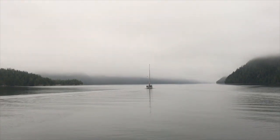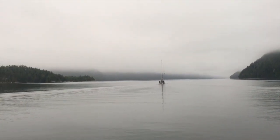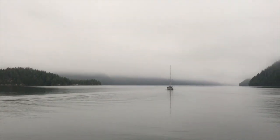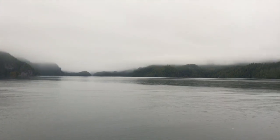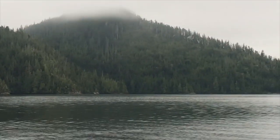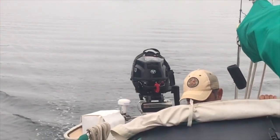Good morning. Sunday morning. We're going to head up Tribune Channel. Nice, beautiful, foggy morning. It's probably in the 50s, temperature-wise. And we're headed to a place called Quatsie Bay with Joseph and Colin. And just wanted to show you. These are very high mountains, but you're seeing just the bottom because of the fog. It's really pretty. There's Joseph down there, man at the helm.